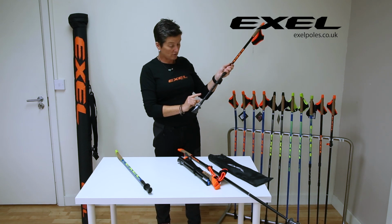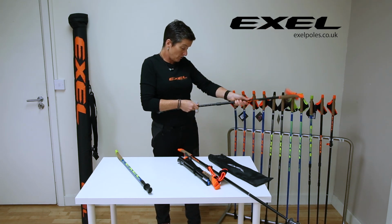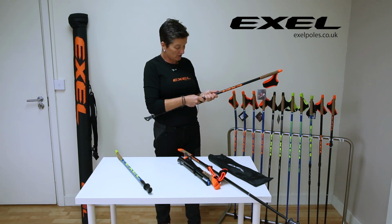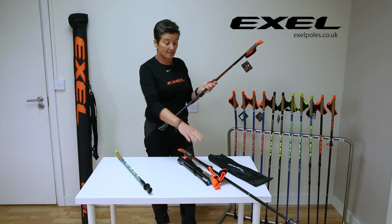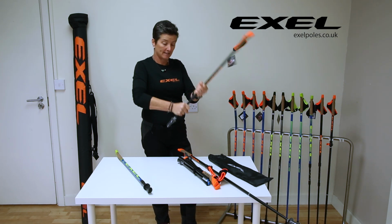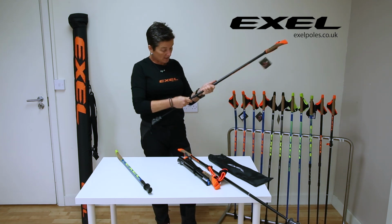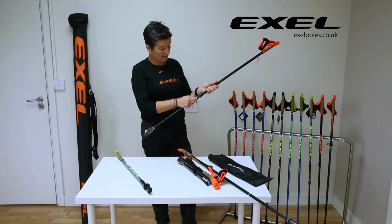Now this is great. It goes from 100 centimeters all the way up to 130, I believe, 130 at the top. Okay, just over. So this can accommodate a bigger range of heights than the foldable pole. So I'm going to select that for me, 110. And when I'm happy, I just twist it till that's nice and snug. Then the bottom section, I pull that out till I hit the stop sign, and actually it changes colour so you know exactly where that is.